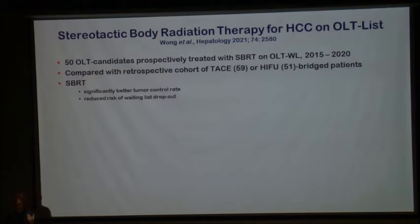And again, I do believe that if you have a more infiltrative type of tumor, this is where you probably derive the biggest benefit from such a neoadjuvant treatment on the waiting list. So this study from last year had 50 transplant candidates that were prospectively treated with SBRT on the liver transplant waiting list, and they were retrospectively compared with other treatments on the waiting list, most of them TACE or high-intensity focused ultrasound, which in our country is not being done. The Japanese are actually doing this quite a bit.